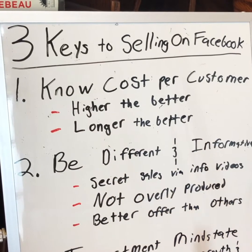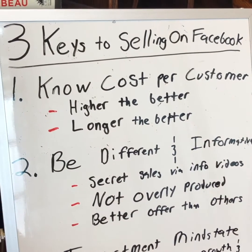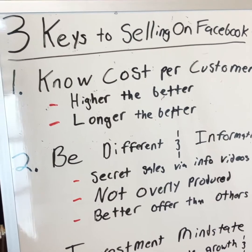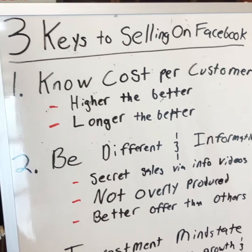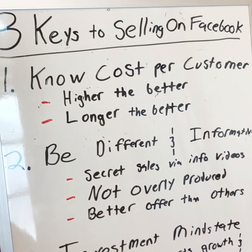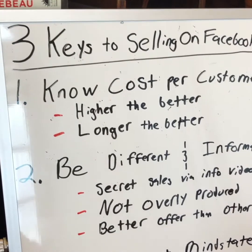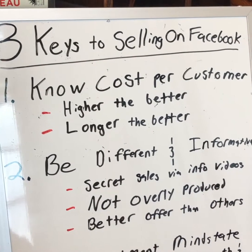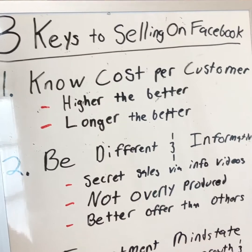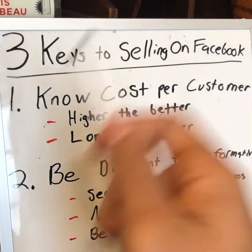Also, longer the better, okay? Say if your customer is only, let's say, $50 for the first initial sale, but is subscription based, and your customers usually last for about 6 months with your business. All right, so 50 times 6, that's $300. So in that case, you could spend, let's say, up to, I don't know, $200, and it still makes sense to spend money on the advertisement platform. Okay, you may not get all that money recouped back on the very first sale, but if you have them on a subscription base, you'll get that down the line. All right, so number 1, know your cost per customer. Higher the better, longer the better.